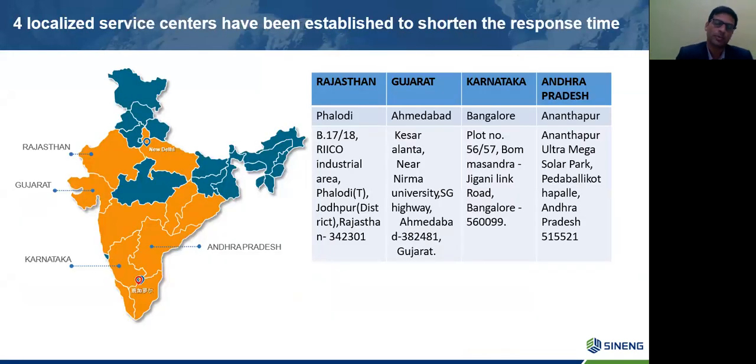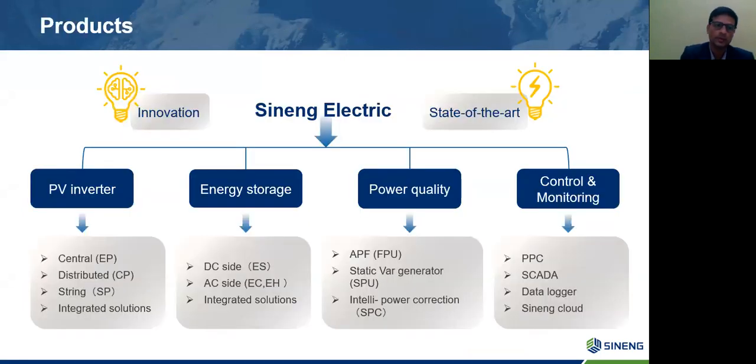To support our customers very effectively, we have established 4 localized service centers, in Rajasthan, Gujarat, Karnataka, and Hyderabad. Sineng Electric mainly provides products in these 4 areas: PV inverter, energy storage, power quality control, and monitoring.